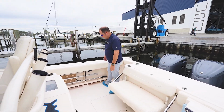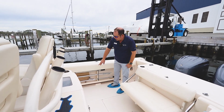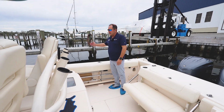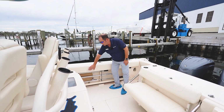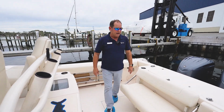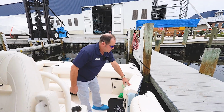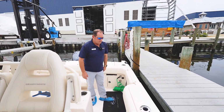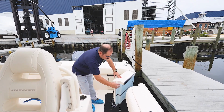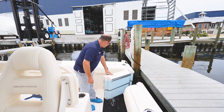You'll see it's got tow rails here for when you're doing that deep dropping, okay? It's got a teak cockpit step here that if you pull to this side of the dock, you can raise that out and step down on that step, as well as you'll see this nice, thick side door here. Some people call it a tuna door, okay? Notice the Grady-White thickness here, not that thin starboard type, okay?